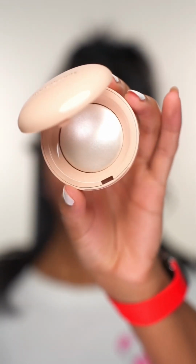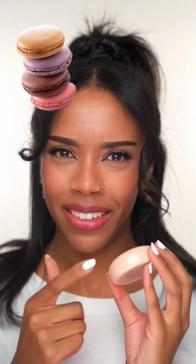It's Rare Beauty. Oh my gosh, guys, I haven't tried any Rare Beauty products yet. Got a Silky Touch highlight. It looks like one of those things. What are they called? Is it Macaron? Macaroon? Someone let me know in the comments if you know what I mean.